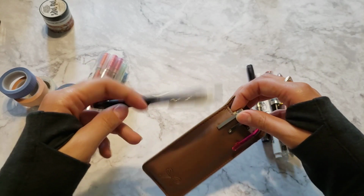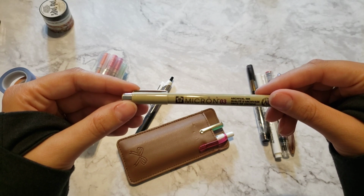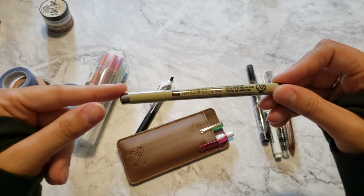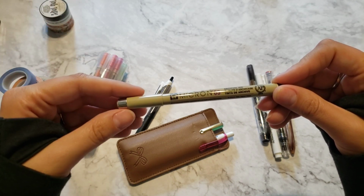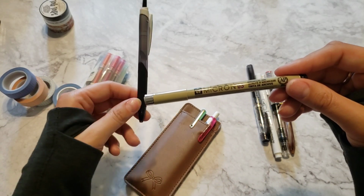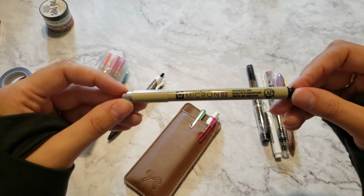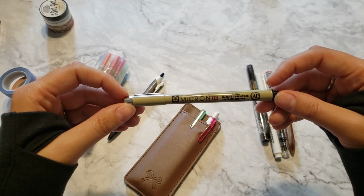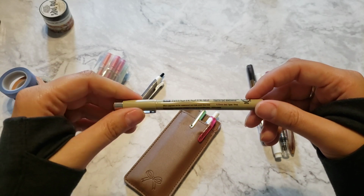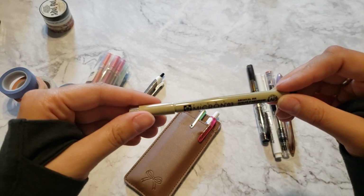Now, if you can't find this anywhere and you don't want to order it, what you can use instead, which is very comparable, is the Sigma Micron. This is the 03. It does not bleed. It dries super fast. It does not smear if you use a highlighter over it. This one does smear, actually, so there's that. This one is absolutely wonderful. I've seen them at Walmart, Joann's, Michael's. I think everyone has these because they're so amazing.